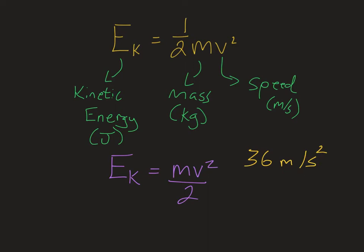So when you're approaching these problems, always remember that you need to square whatever the velocity is. You don't want to do this here. I'm just going to erase that so you don't get too mixed up on it.